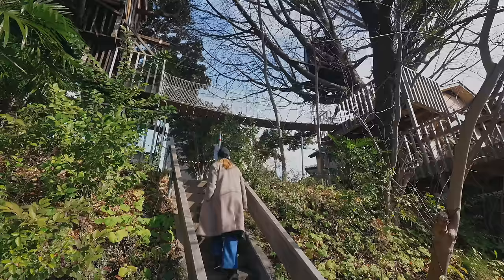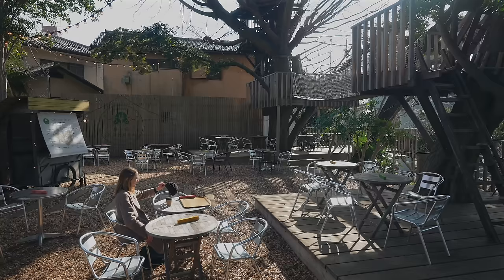And the final location is that Treehouse Cafe that I went to at the end. It's called Tsubakimori Komuna, and this is just a 4 minute walk from the Chiba Koen station, which is accessible via the Chiba monorail. And that's all of the places that we went to.